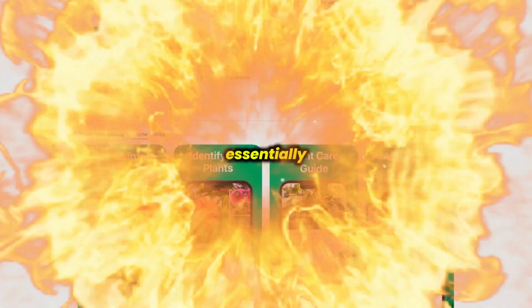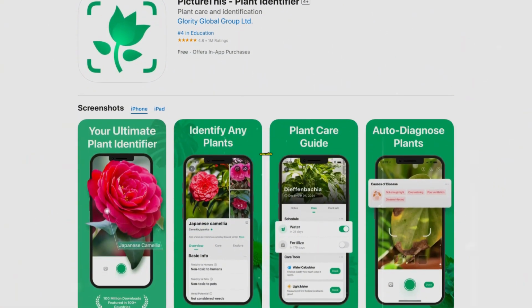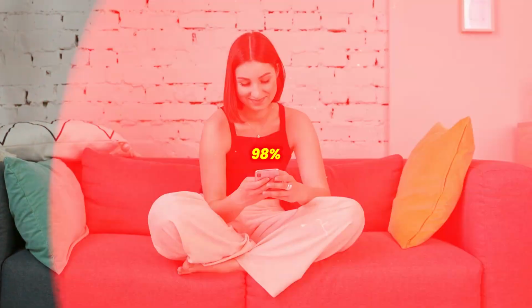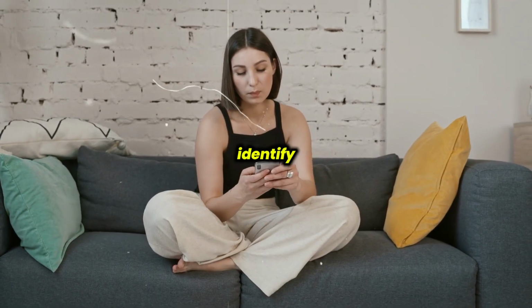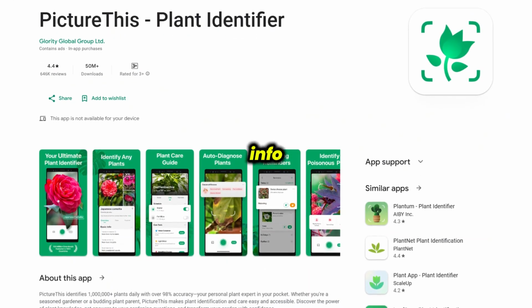Picture This is essentially a plant identification app that makes discovering and caring for plants simple and accessible. With over 98% accuracy, it can identify more than 400,000 plant species just by snapping a photo, instantly giving you the plant's name and detailed info.